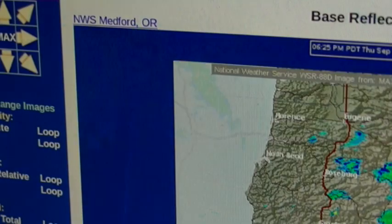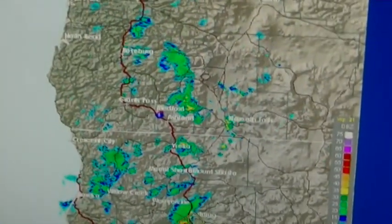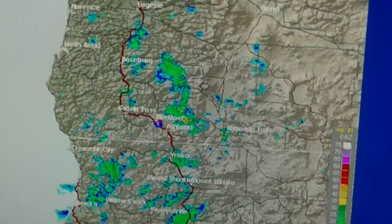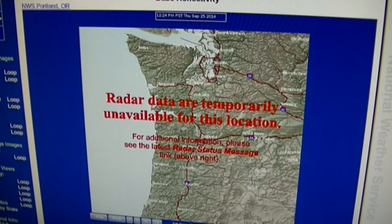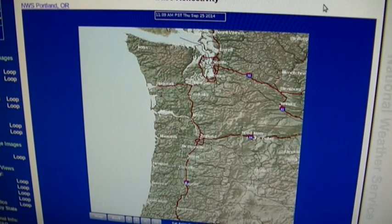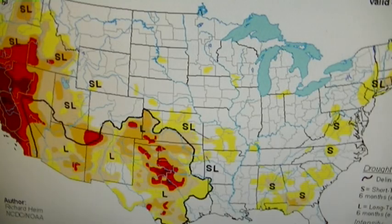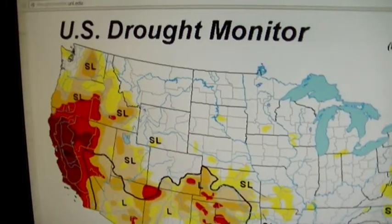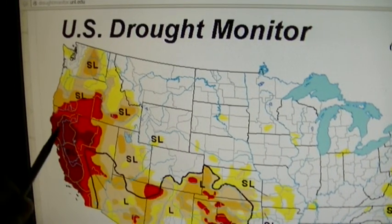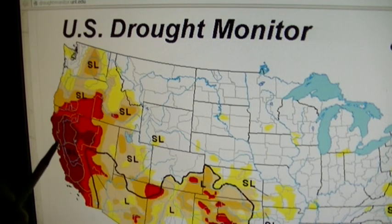Now if we look at this, this is Medford, Oregon, and they're not showing anything out in the Pacific. If we go to Portland, we get this. And they've been giving this error message all afternoon. So these radars that are looking out into the ocean, they don't want anybody looking at them. So why are they doing this? I think it's because they want to extend this horrific California drought up into Oregon.